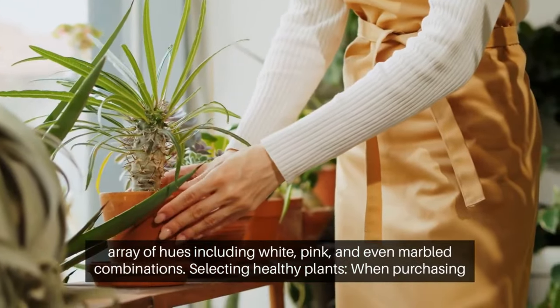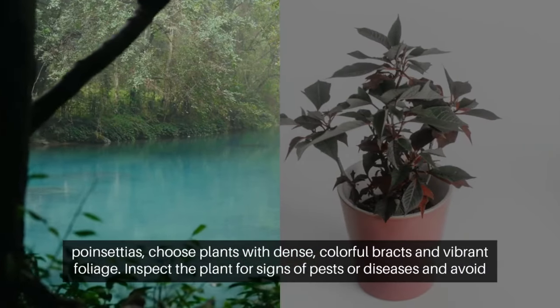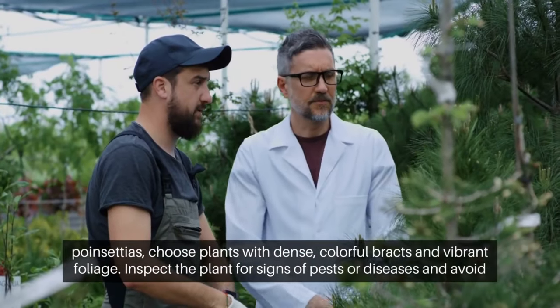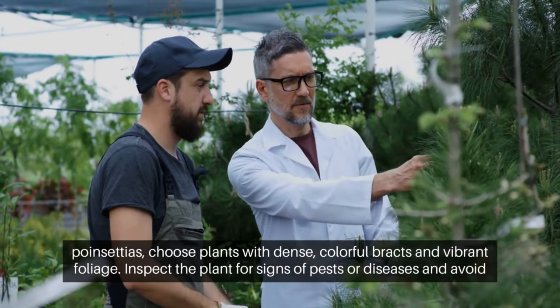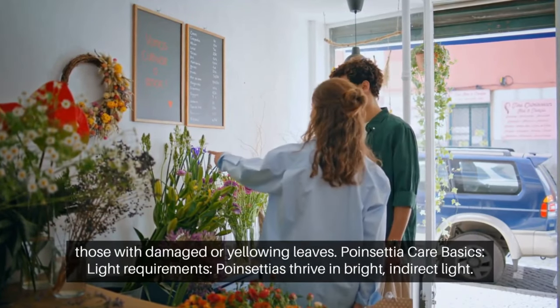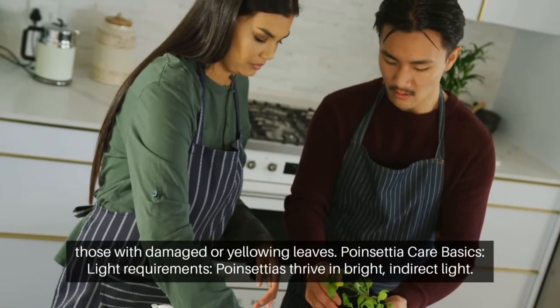Selecting healthy plants. When purchasing poinsettias, choose plants with dense, colorful bracts and vibrant foliage. Inspect the plant for signs of pests or diseases, and avoid those with damaged or yellowing leaves. Poinsettia care basics. Light requirements.